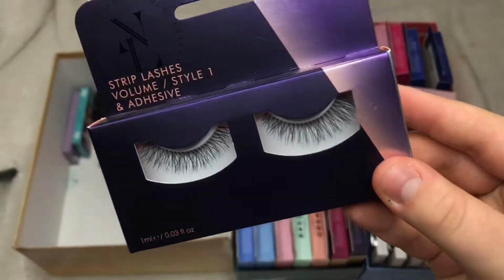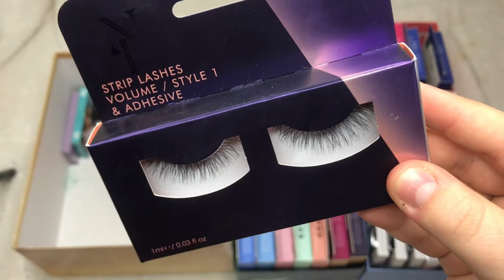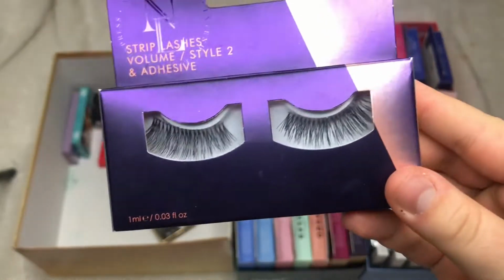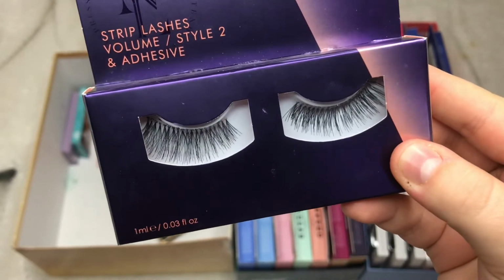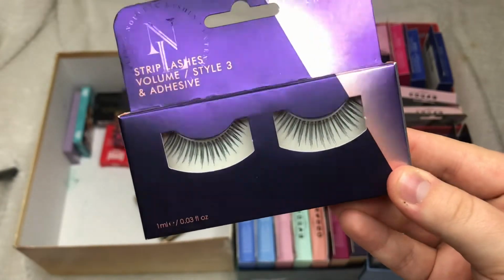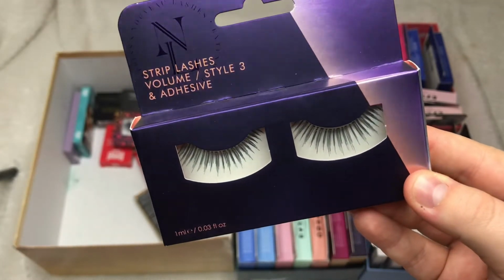Then I have the Volume range. These are the Volume Lashes Style 1, which I'm going to pass on because I think these are going to be too short for me. Then I have the Volume Lashes Style 2, which I've already worn, so I'm going to keep these. And then finally, I have the Volume Style 3, and I'm going to pass these on because I just don't think I'm going to wear these.